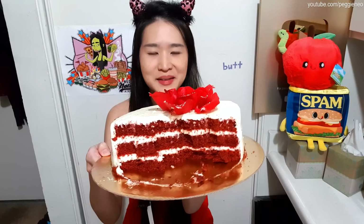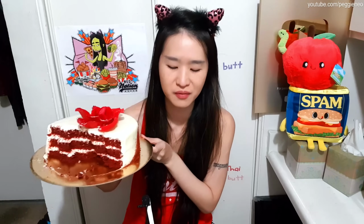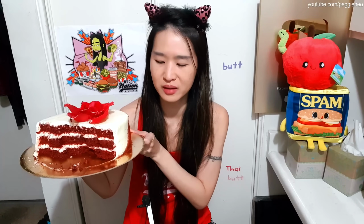Oh my god, this is the best red velvet cake I've ever had. Really, this is so good. I had many red velvet cakes before, from other places, red velvet cupcakes too, but I don't like them. They have this really weird aftertaste. I'm not sure if it's the coloring that's causing the taste, but the other red velvet cakes always taste weird, kind of like Twinkies, they always have a weird aftertaste.